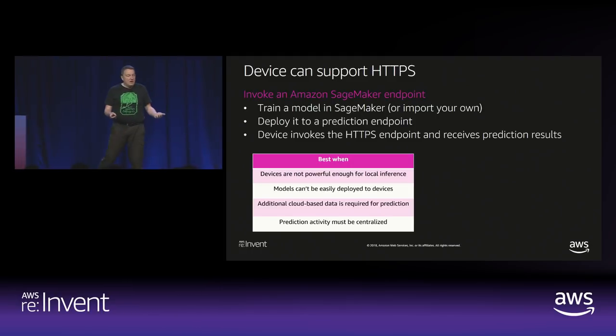It's too slow, so you can't do that. Maybe another problem would be that it's very difficult or maybe impossible to deploy models to devices. You don't have a deployment system in place. Maybe you don't have any storage on that device either.